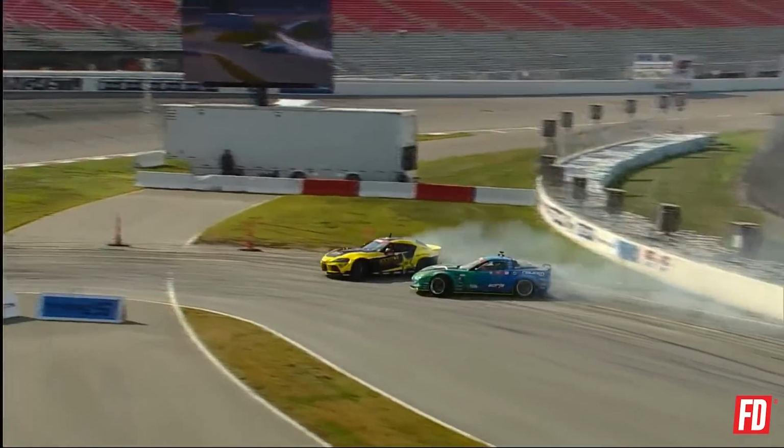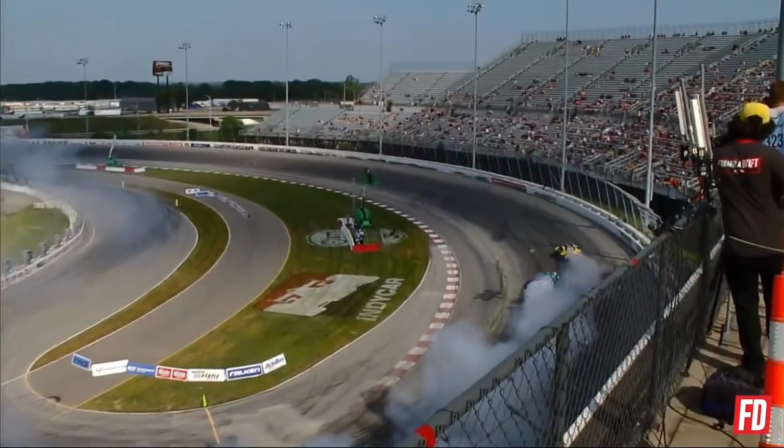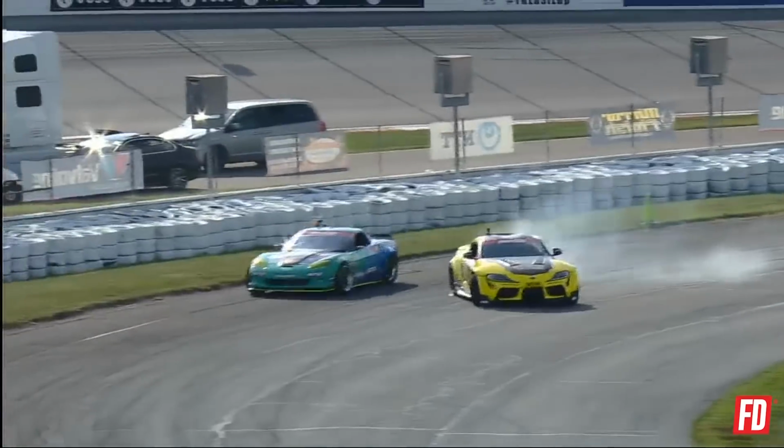Does center punch that front clip, but that was a line that they talked about in the drivers meeting: do you compromise your angle or proximity? Ooh, a little shimmy there. Might have hit the wall. Gonna have to look at that again. Matt Field, the second run of this battle. Matt Field will now lead. Oh, what's going on here?